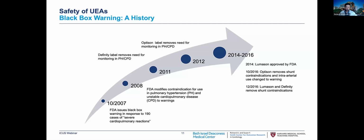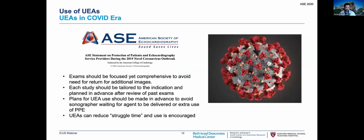And there's a good case series on people both administering in the setting of known shunts as well as in the setting of pregnancy without untoward risk. ASE has recommended the use of contrast agents for COVID-19. And of course, we all deal with patients with COVID, but plans for contrast use should be made ahead of time to avoid the sonographer waiting for the agent to be delivered and reduce the amount of struggle time. And so use is encouraged in this setting.